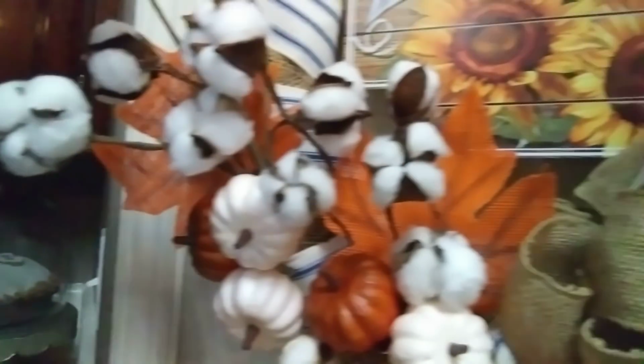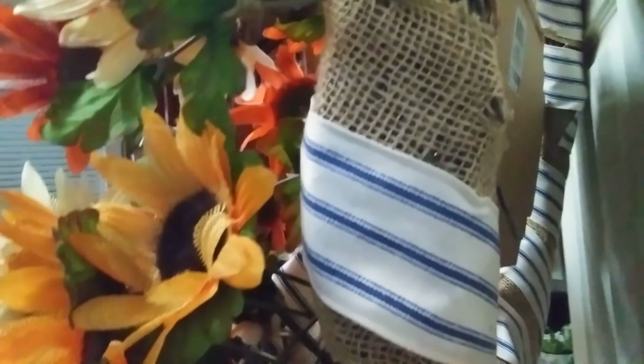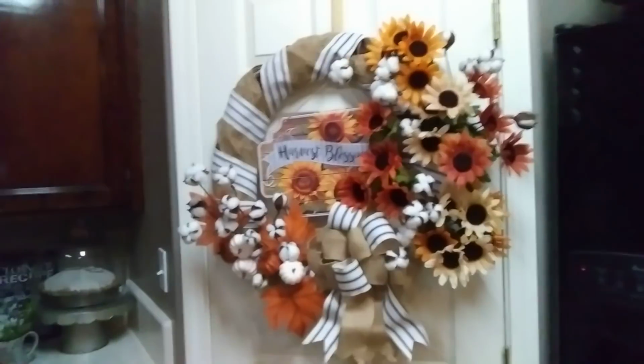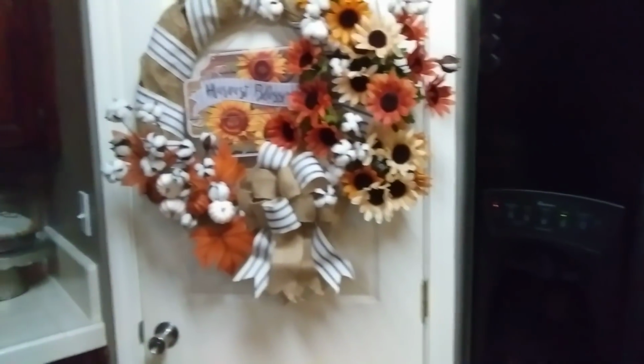There's those little pumpkins. I really like those. My bow. I think you can see it better on this side. Maybe not. Hold on, let me pull it away from the door. So see how all the flowers are up and away from the wreath. That's what I wanted. I wanted it to be popped up off of the wreath to really give it a three-dimensional view of this wreath.